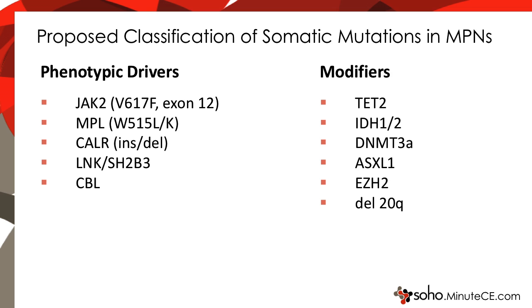And what I mean by a driver mutation is this is a mutation that is introduced into a hematopoietic stem cell in a mouse. It can recapitulate part or all of the myeloproliferative phenotype that we associate with the disease. By contrast, on the right, there's a group of genes that I call modifiers, and these include TET2, IDH1 and 2, DNA methyltransferase 3A, and others.